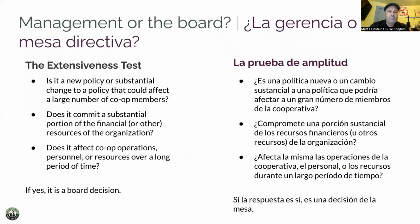So, to dive into a little bit more of where does this decision lie, right? We did that first graphic of, is this a membership decision, a board decision, and laid out some general categories. But there's also this useful test that you can use to determine if a specific decision or matter that's coming before a decision-making body is one for the board or general membership or management, right? So this one is actually specifically between management or board. Is this a management decision or a board decision? And you want to ask these questions to figure that out, right?